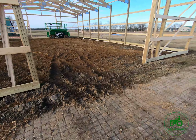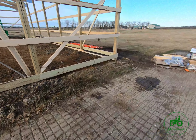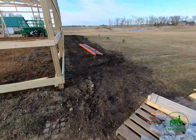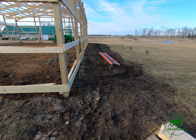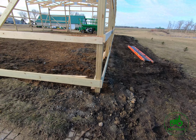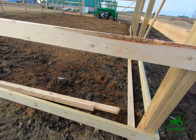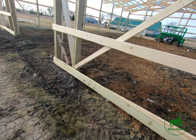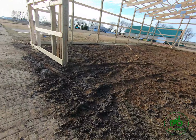But on this side we've already got the dirt up against the building. You can see there, we've already got the dirt up there. We just have to more or less grade it out. So basically the floor, I mean, we still got to bring a good bit of fill in here to get the floor up to where it should be. But that's the overall concrete design.